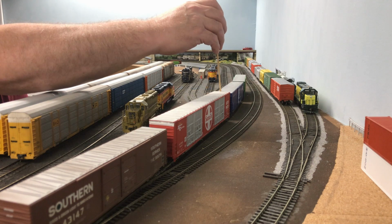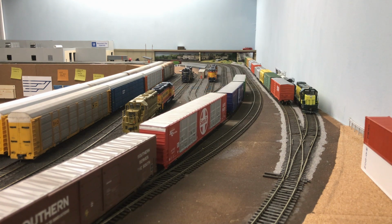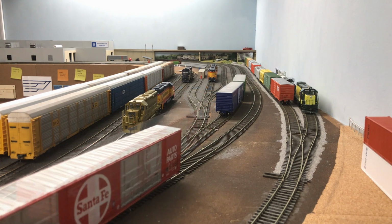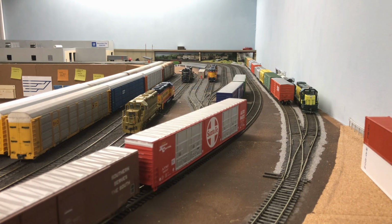We uncouple cars using skewers. Personally, I've been using them for years, and I find them to be the easiest and most reliable way to uncouple cars. Your mileage may vary. I'm not a fan of magnets and other methods that you don't have complete control over, so I'll likely stick with them. See what I did there? Stick with them?